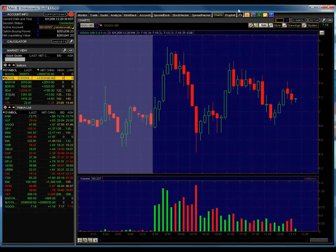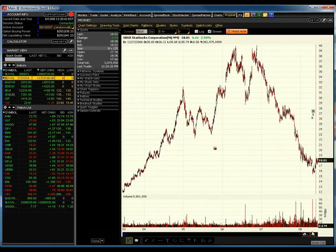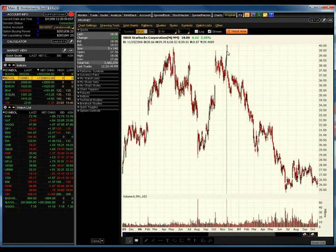My goal when I'm purchasing stock initially, this is on my opening position, if I were to purchase this stock at $40, I would want to have the stock prove itself and limit my initial risk to less than $500 generally.